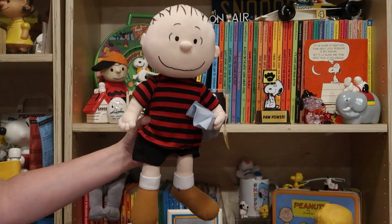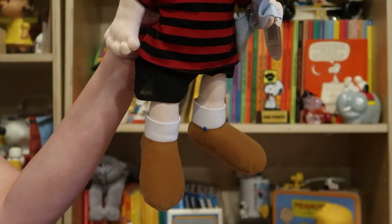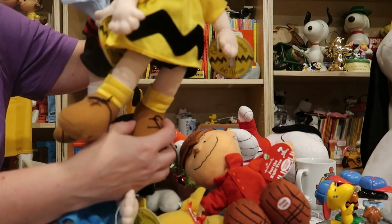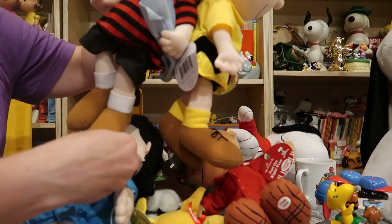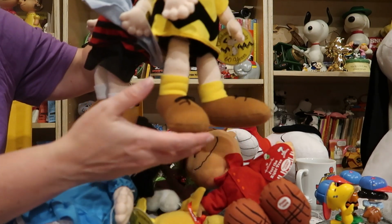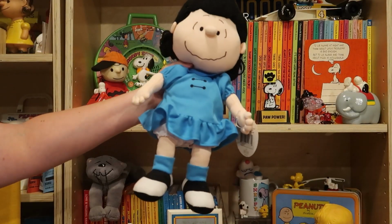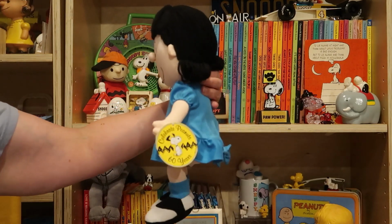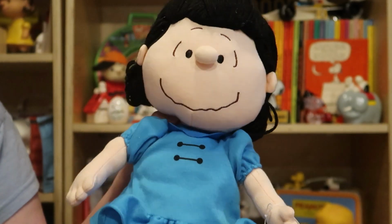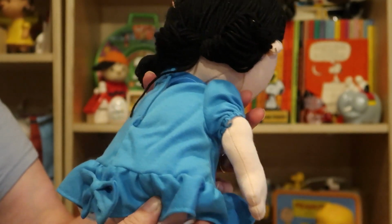Madame Alexander stuff tends to be pretty pricey. It does look like Linus is missing his shoelaces. You can see Charlie Brown has his. I might be able to repair that if I can find new cording, which shouldn't be too hard. It's not like these are that old. But other than that, they're in great condition. Don't look overly used or anything. So that's a great addition to the collection.